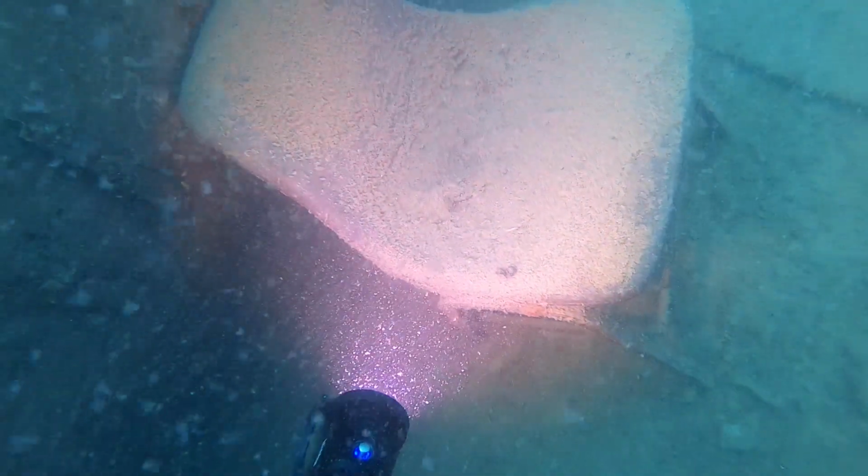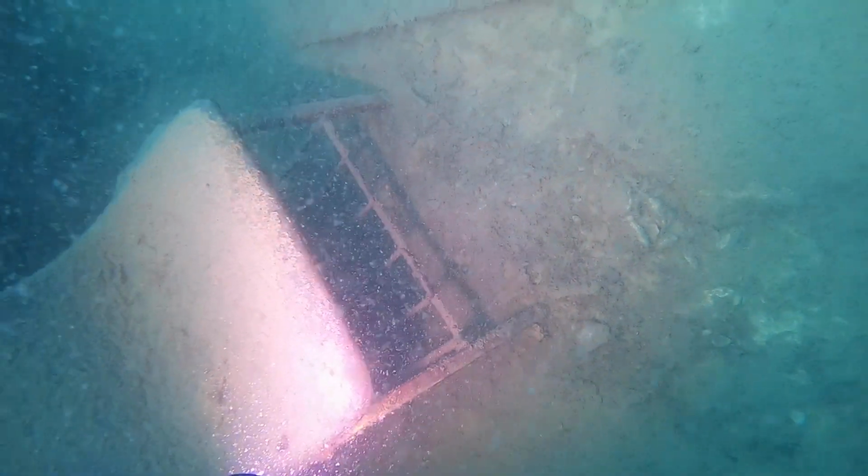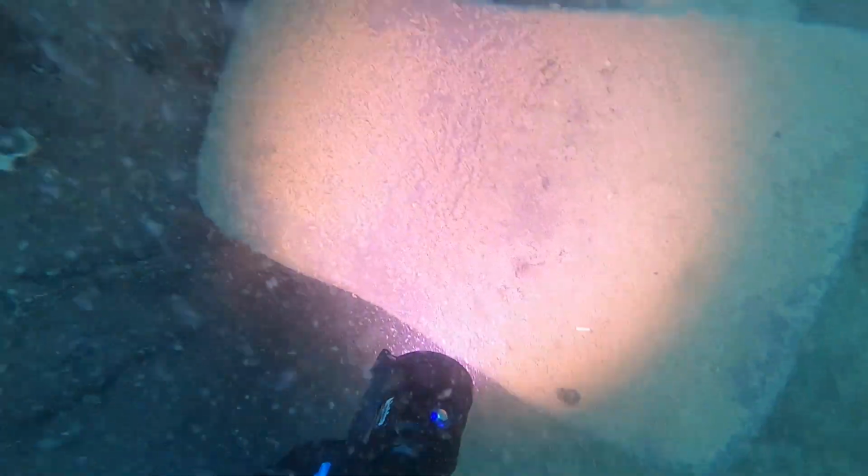Yeah, I found this chair. What's the chair doing here? I was fascinated by this chair. Like, what in the world? I've swam around this airplane many times. I don't think I ever remember seeing a chair there.